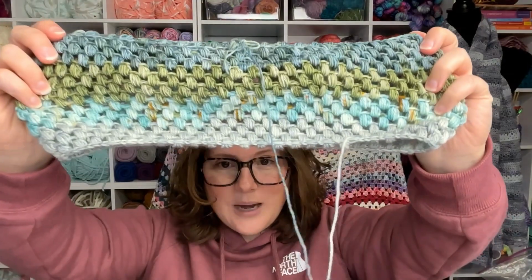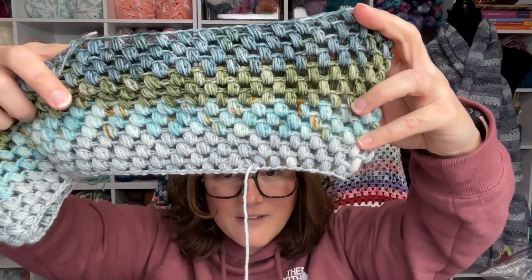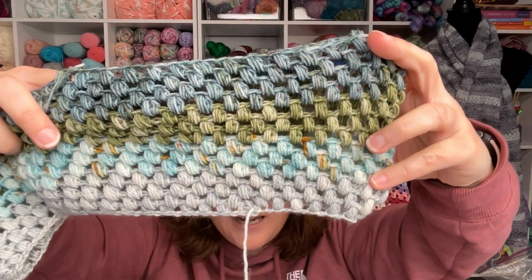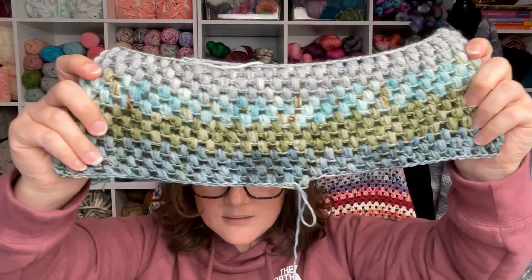Let me show you where I'm at on the juniper cowl, and then after I open day 10 Advents, we'll talk about how to arrange the colors. I feel like as soon as I figure it out, I want to change the colors again. This is where I'm at. Look at that. I'm loving how this is working up and how the colors are just flowing. This is worked top down, so this color will be up by my face. I'm just loving that. I just think it is so pretty. And this is how much I have left.